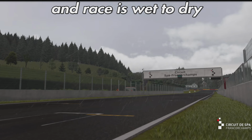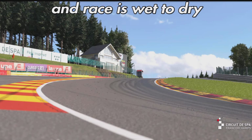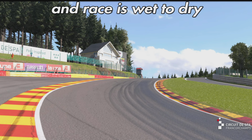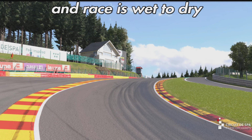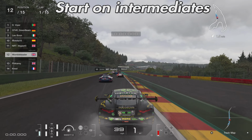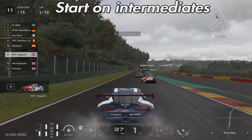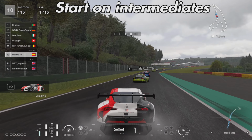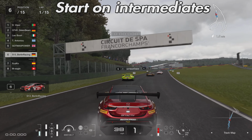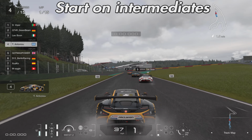Now I'm going to assume it's going to be exactly the same for today's race and also for the race next week, and the reason I think that is because the hard tyre is mandatory in all of them, so they have to have very similar conditions in order to make that hard tyre usable if it's going to be mandatory, and you'll pick up a 1 minute penalty if you do not use it. So going into the start of the race, you do want to start on intermediates.